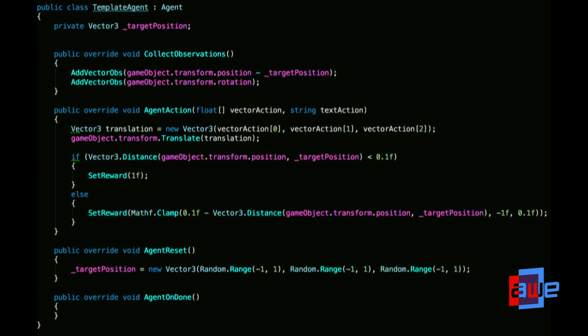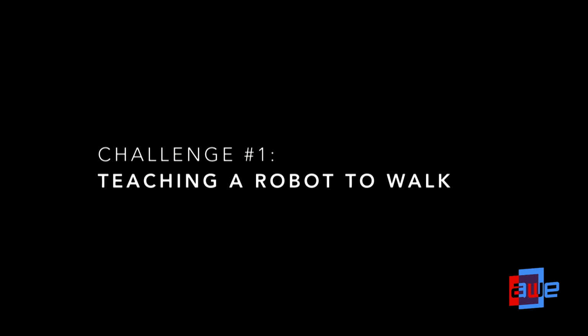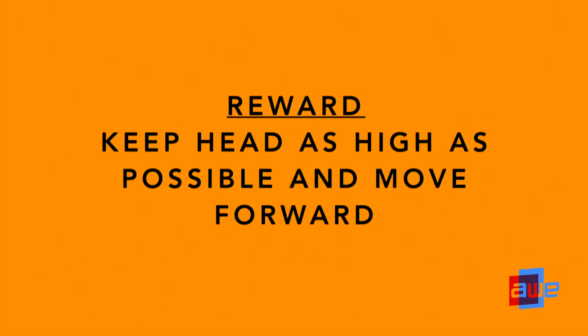So this is how you can create a basic agent. I created a couple of use cases, or used existing ones, to demonstrate how it works. For instance, let's think about how we want to teach a random ragdoll robot, something we created ourselves, to walk. So we need to define a reward function for it. On a high level, it will be like this: try to keep your head, the agent, or the ragdoll, as high as possible and move forward.